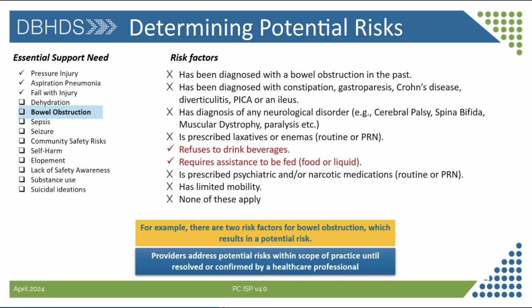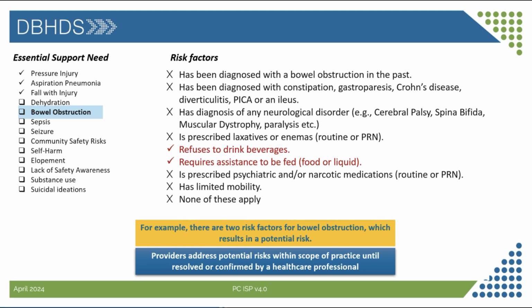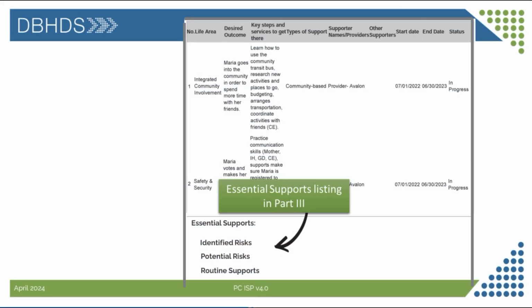This is an example of a person who did not have bowel obstruction identified at the point of annual planning. So notice that through additional questions, the team identified that the person refuses to drink beverages and requires assistance to eat. These two factors indicate a potential risk, and once selected, the risk of bowel obstruction will be included in the plan. So next, here's an example of the format in Part 3.